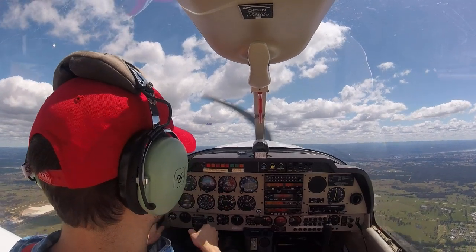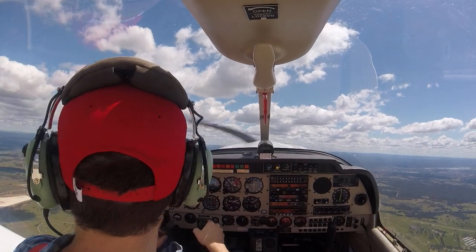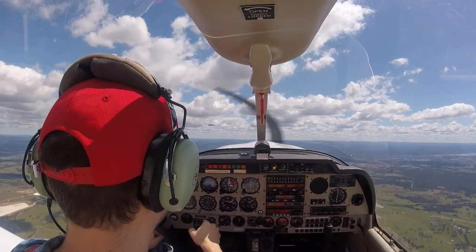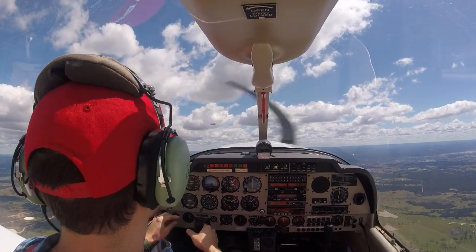Climb. All traffic in the Wollongong CBD area. Lima, Victor, November is 4 minutes parachute drop. Expect 9 canopies from flight levels at flagstaff point. All traffic in the Wollongong CBD area.